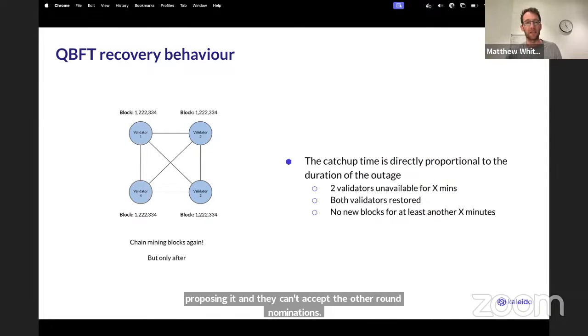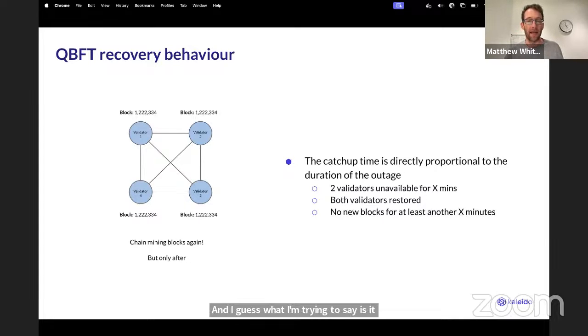And I guess what I'm trying to say is it takes a number of minutes proportional to the outage for the validators to come to an agreement on the next round and mine a new block. So what we have here is finally a new block.